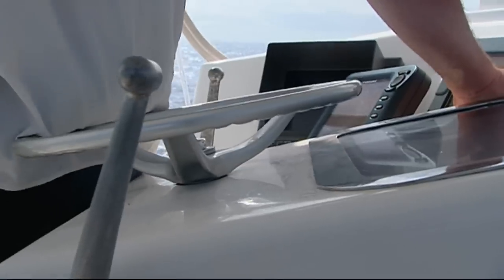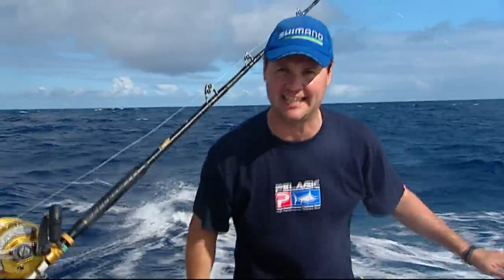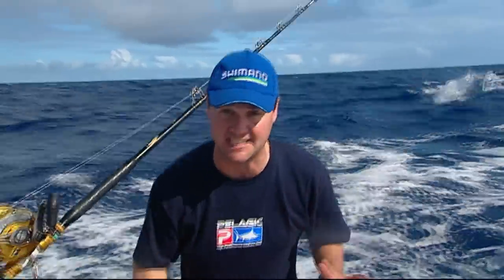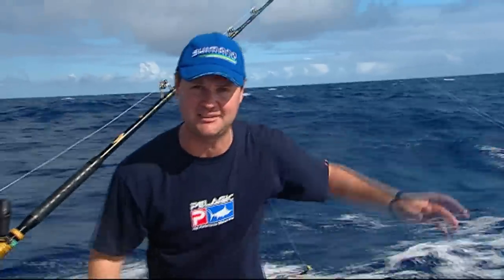Very exciting times. Tim just called me out of the cabin where I was having a little rest and said, Paul, get on the back deck. He's marked a fish, and that means the depth sounder has actually seen a marlin. It's a big fish, you can tell. And the crew are noticing a bit of surface activity. We've got a tide change coming up. Everything's starting to happen. So this is where we keep an eye on the water, because this is when that big fish could come up. And I am very, very excited.